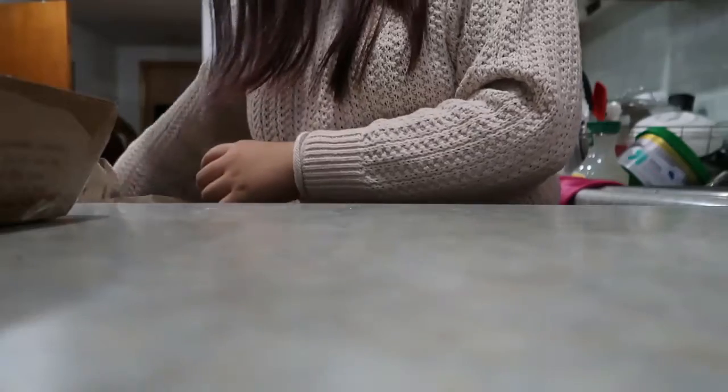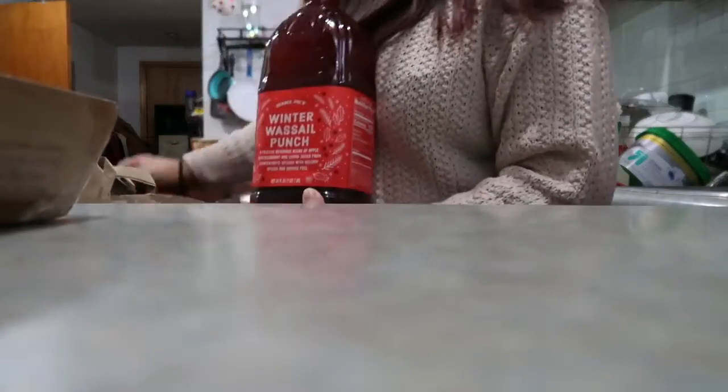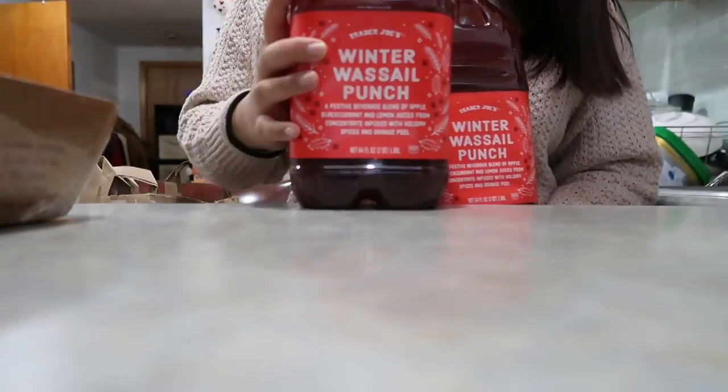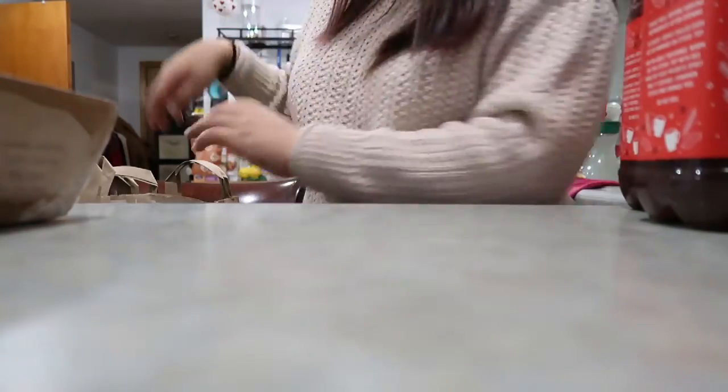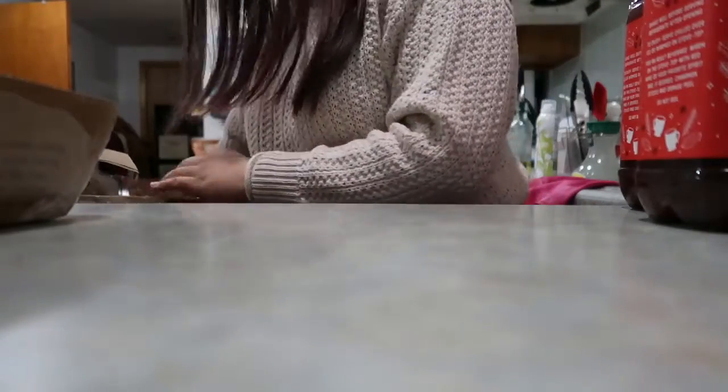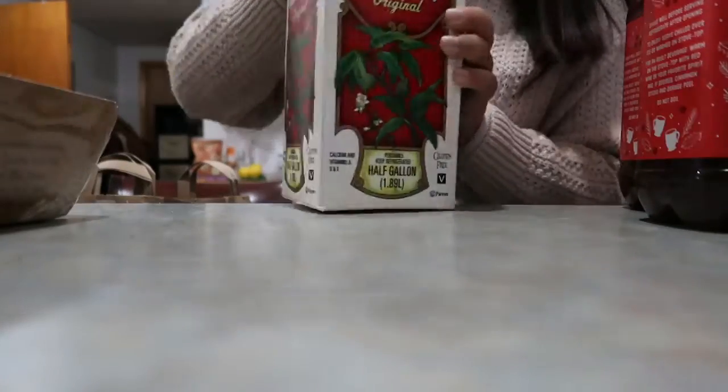Got some chicken broth. And some veggie broth. This punch, I got 2 of these actually. I'm not even going to attempt to say the name, but I heard that you can make a really good spiced wine using this. Got some avocado oil. Almond milk.